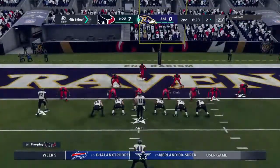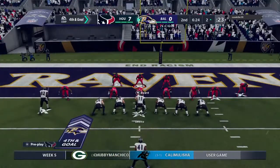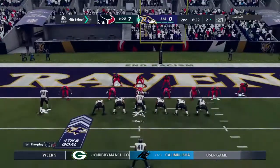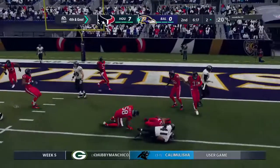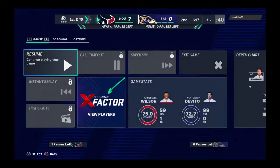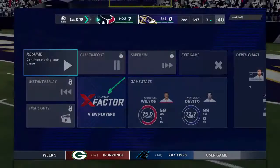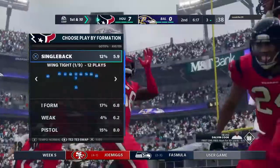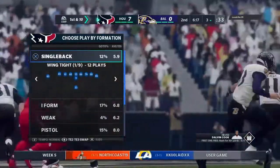Can this defense hold them out? Here we go now. Fourth and goal from the 2. Here we go on fourth down. And he'll wind up being knocked back to the 3. Again, the ball carrier. He was taken down behind the line of scrimmage. Turnover on downs.